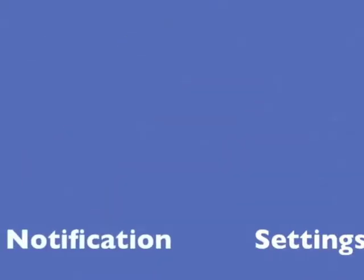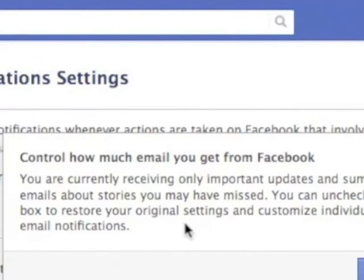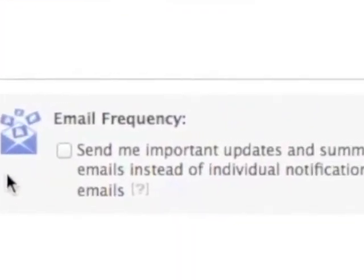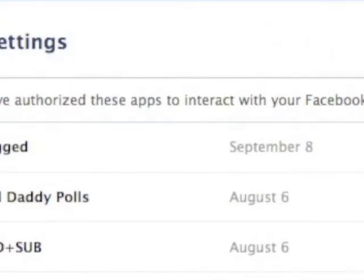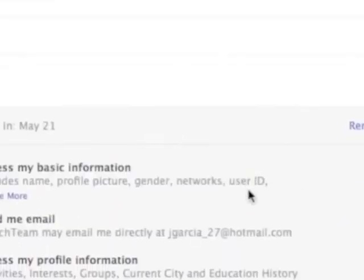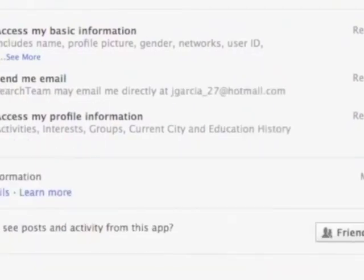It's good to know when different activities happened concerning your Facebook account. Use the notifications options to find out when different things are occurring. Application settings are also important. Applications can use your personal information if you allow them to. You can authorize or remove applications from your list. Edit as well what they're able to access. Notice that you can remove the option for posting to Facebook as you.